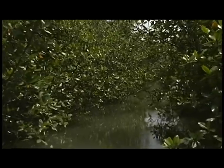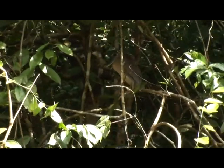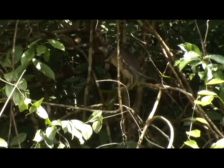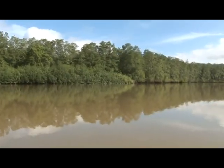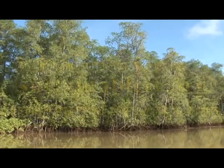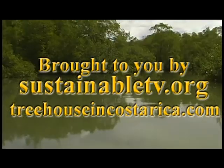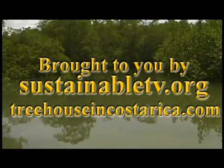Mangroves help protect shorelines by filtering out sediment and protecting the banks against erosion during storms and high tides. Known as the rainforest of the sea, mangroves provide habitat for a vast number of marine species. Mangroves are under constant attack from coastal development projects that range from shrimp farms to hydroelectric projects. Their importance to the health of places like the Golfo Dulce cannot be overstated.